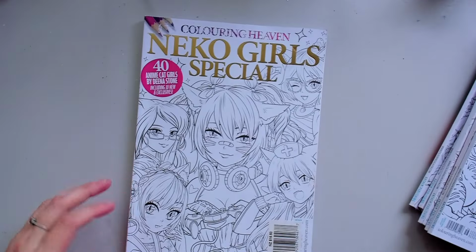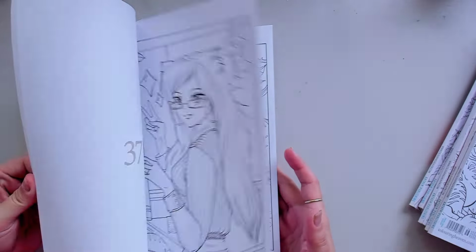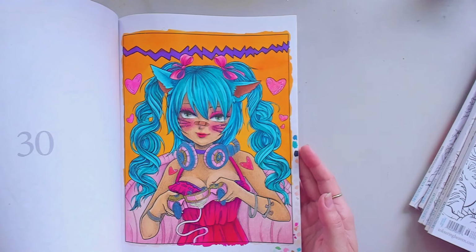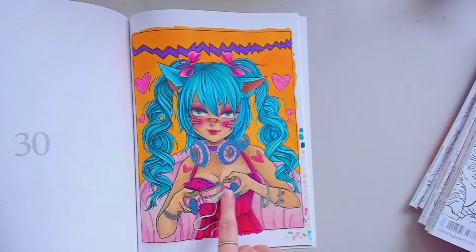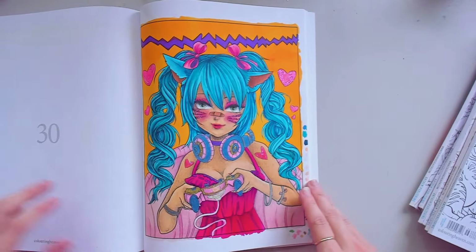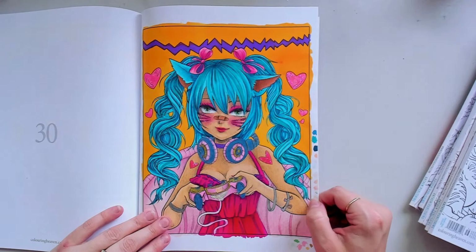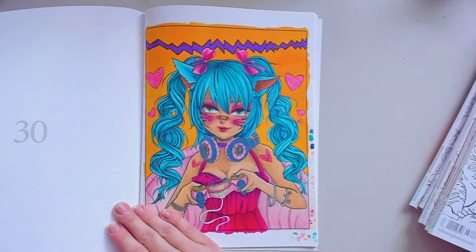And we have the Nickel Girls Special by Dina Stone. I have done this one here. This one is alcohol markers, polychromos pencils, some metallic paint pens, and stickles, glitter glue. This is another one that would really benefit from having the frame blacked out. But I was really proud of the hair because I shaded that only with markers. I didn't end up using pencils at all for it. So, yeah, I was really proud of that one.